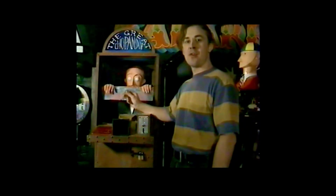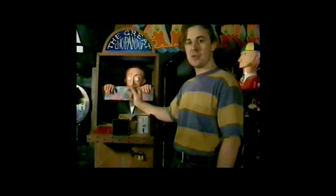This is one of my less tasteful machines. It's called the Great Chop Hand Off, and basically what it does is it appears to chop your hand off.